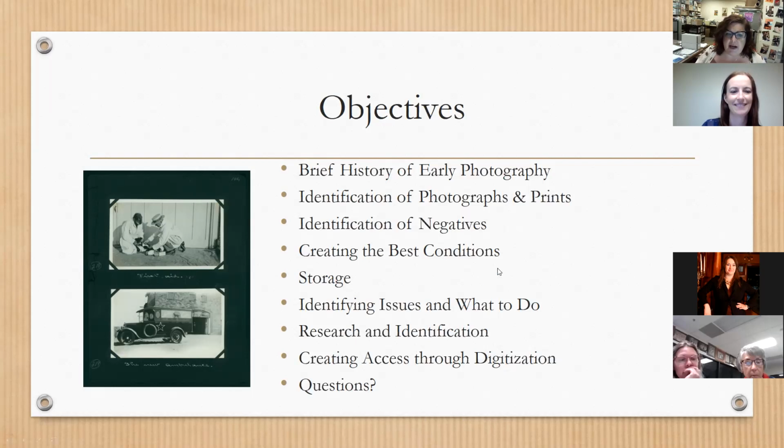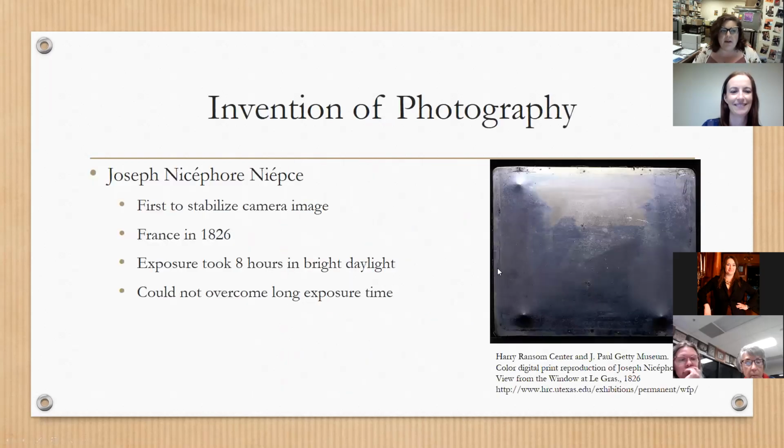All right, so we're going to just go ahead and jump right in. Photography was invented in 1826 in France. A priest was the first one to create a stabilized image. Before that, they were using the camera obscura to project something onto the wall and then sketch it out with either a pencil or watercolors to create an image. So they were able to take this camera obscura and figure out how to create light sensitive paper and light sensitive salts to actually produce a photograph.